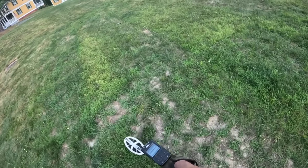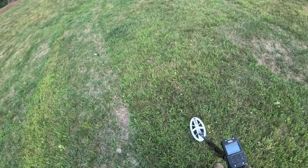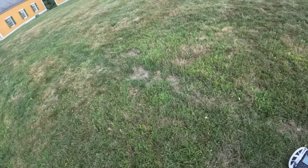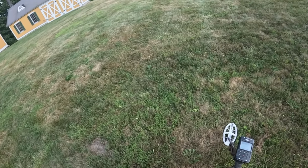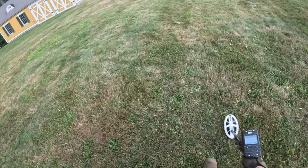If I could just get, even just a silver Roosevelt dime, that would be a great end to the day. Typically I would go until almost dark, but it has been 5 hours and only found a couple things, so we're gonna call it halfway.